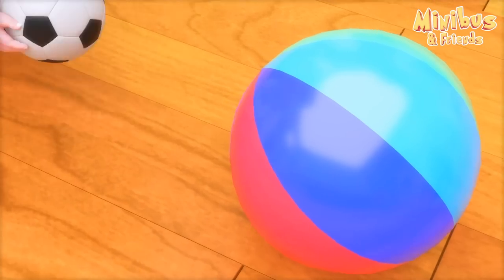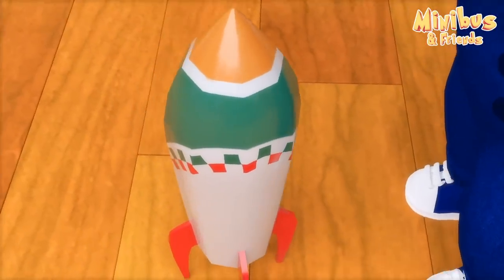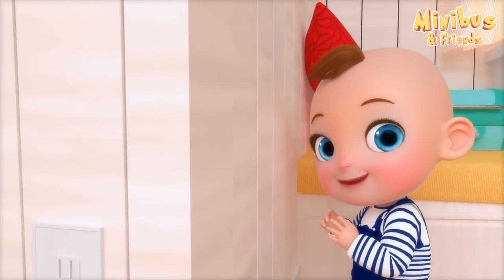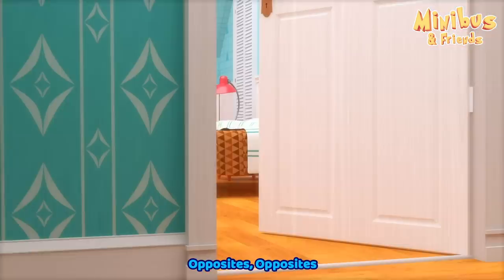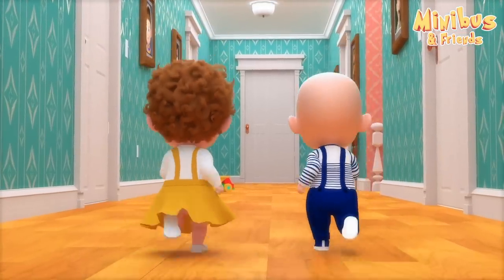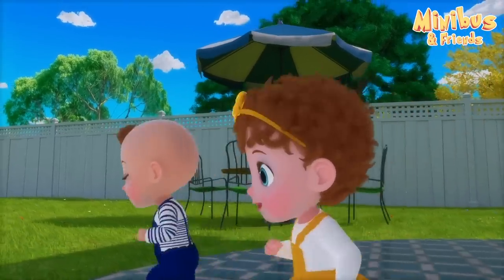Big, small, short, tall, hard, soft, on, off. Opposites, opposites, do you know your opposites? Opposites, opposites, opposites are fun.